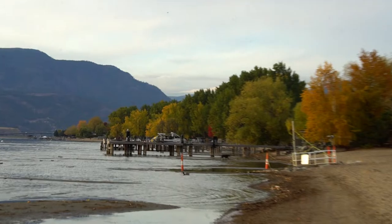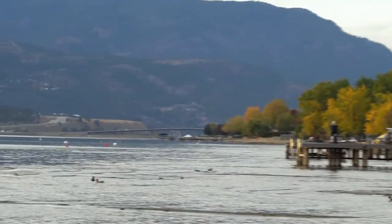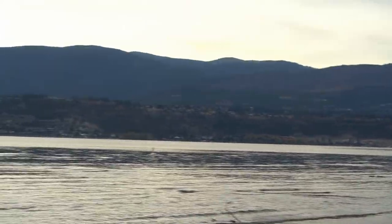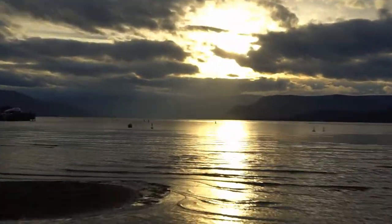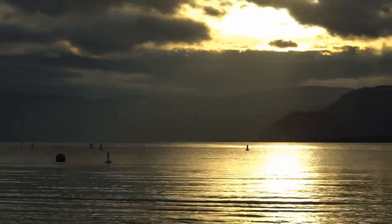Through these trees and over there is the north side in the downtown. And then you can see way in the distance the bridge that carries over onto that side. That is West Kelowna over there, which I will explore towards the end of my visit here, because then I'm heading all the way down that side into the sunset. That is where Penticton, BC is, which is my next destination.